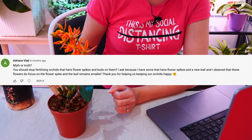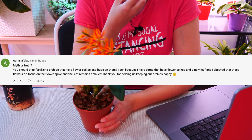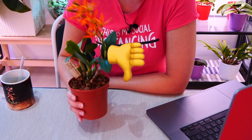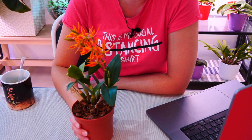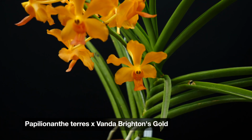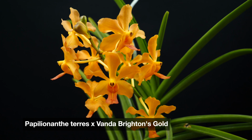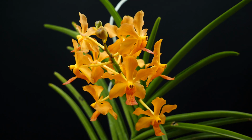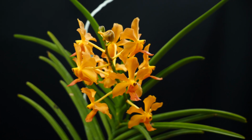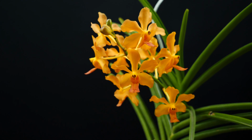Adriana is asking, myth or truth, you should stop fertilizing orchids that have flower spikes and buds on them. Yeah, well, this is the thing that I heard about before I got into the hobby a lot. So to that I will have to say false. There is absolutely no reason to not fertilize orchids in bloom. They're not dormant, they still grow. Many orchids will still grow roots as they bloom. Many orchids will still grow actively new shoots. In the case of Cymbidiums, some Phalaenopsis grow new leaves at the same time as they bloom. Sometimes they will not. It does take splitting of their energy to account for all of these expenses, let's say, so they might grow slower, absolutely true, but they still grow.